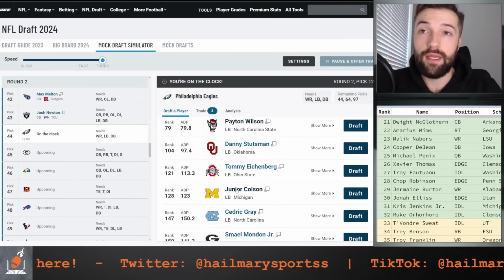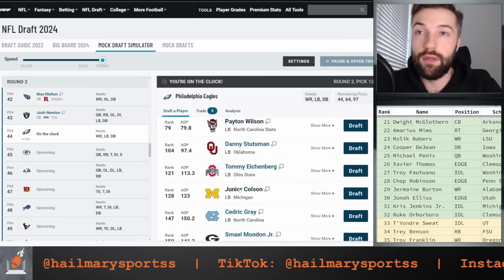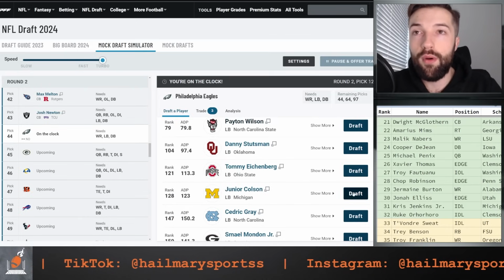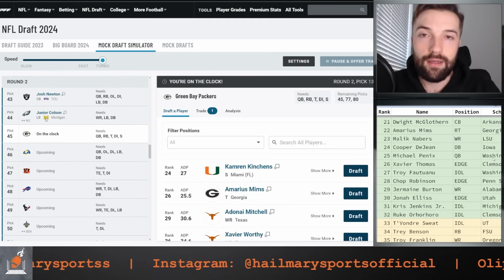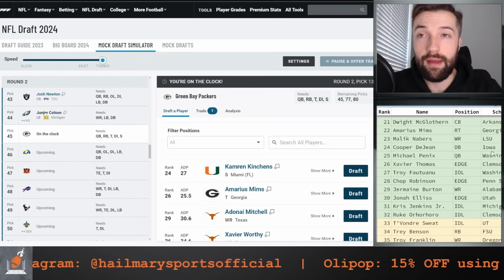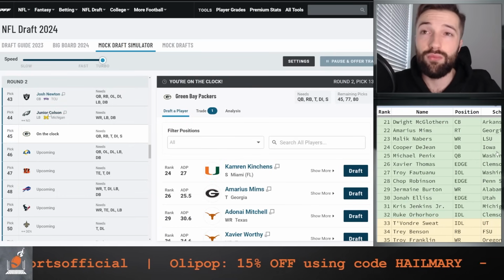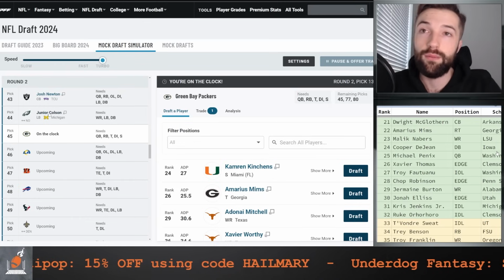Junior Colson, him and his buddy there, I'm forgetting his name, but those two linebackers in Michigan are incredible. I'm going to opt for it. I think it's the one final massive hole on this team, getting a true Mike linebacker. At 6'3", 247 pounds, he fits a very similar mold to Zach Cunningham. And he's just a really talented linebacker that can cover in man-to-man coverage very, very well, which is going to be key.